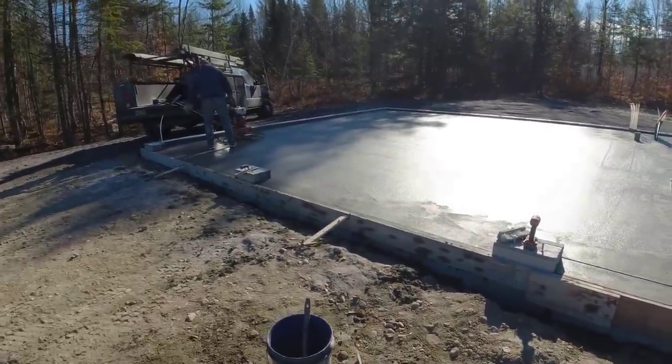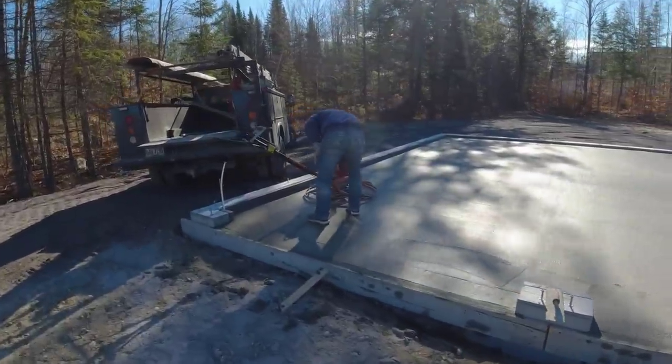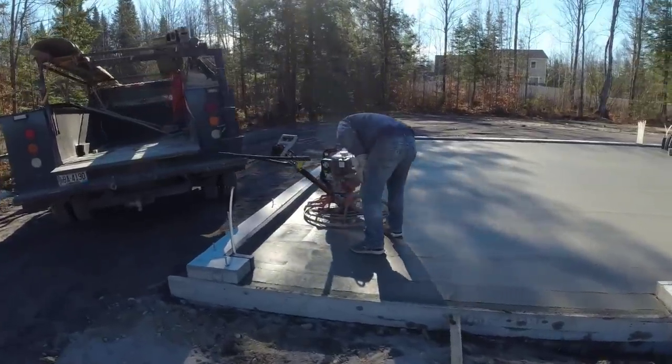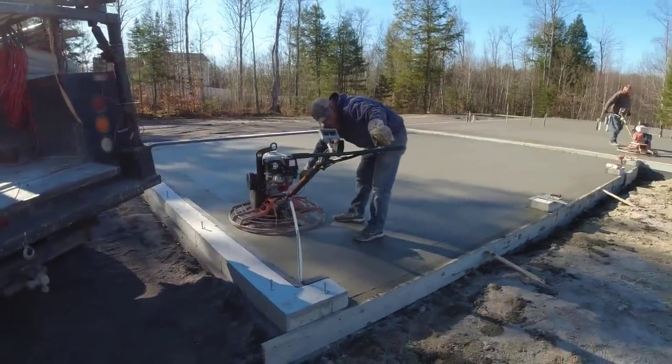Looks like Darren's gonna try it. He's stepping on it. Not really sinking in at all. Just a lot of this has been in the shade for a while, so you definitely don't have to get on it too early. He's gonna try it out. If it's too early, he'll just stop.